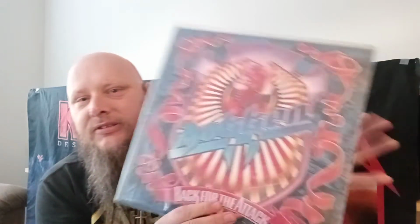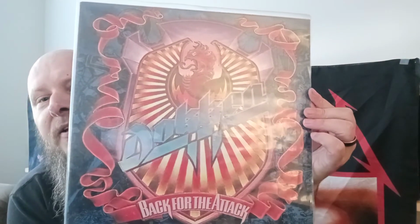So the first one I'm going to show is Dokken, Back for the Attack. I believe this is their second album. I could be wrong, but I'm pretty sure this is their second album. And this makes 3 Dokken records for the collection.